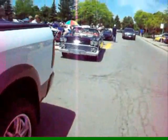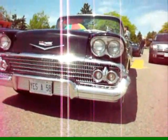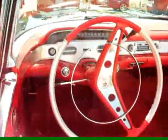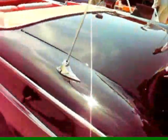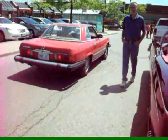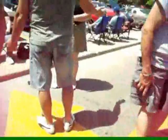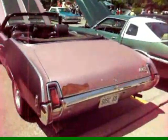Doesn't matter what condition they're in, I love them all because they all start somewhere and they're all loved by somebody. In between the cars. Just going to be starting its journey.